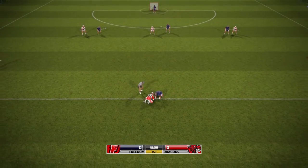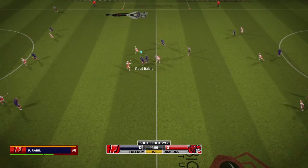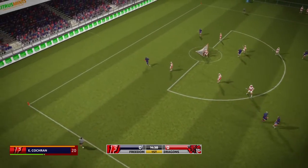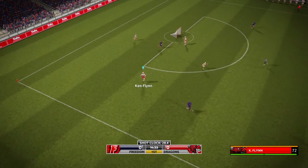On the X. We are set to go. Nice win on the faceoff. Cochran comes out on top. Hard to keep the pressure on with plays like that. Ground ball. Dragon's ball.